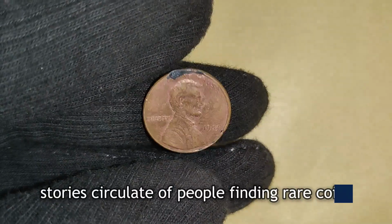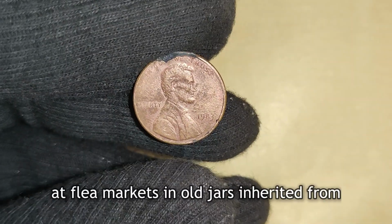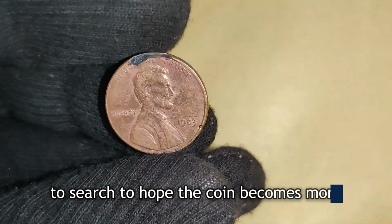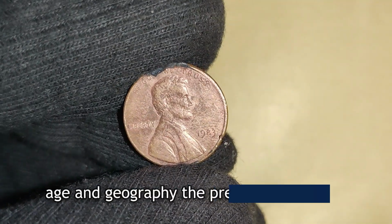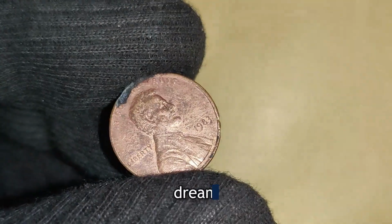Stories circulate of people finding rare coins in pocket change, at flea markets, in old jars inherited from relatives. Each story adds fuel to the legend, convincing more people to look, to search, to hope. The coin becomes more than just a collectible, it becomes a cultural phenomenon, a shared dream that transcends class, age, and geography. The presence of Lincoln on the coin adds a layer of poetic symbolism to this dream.